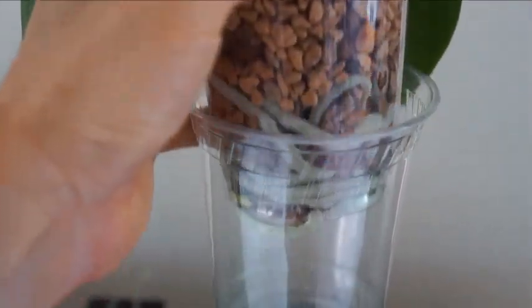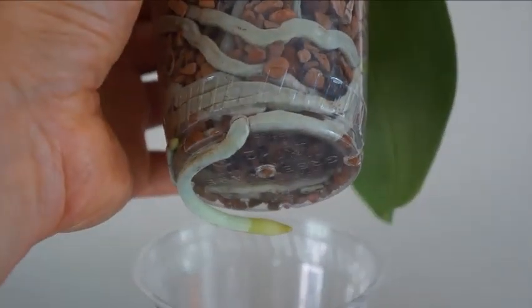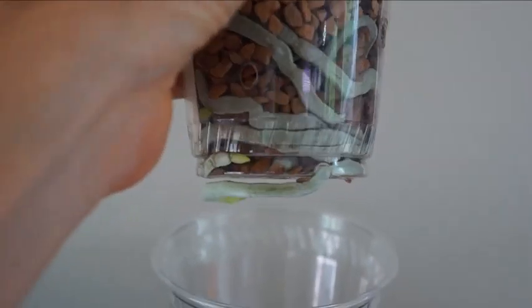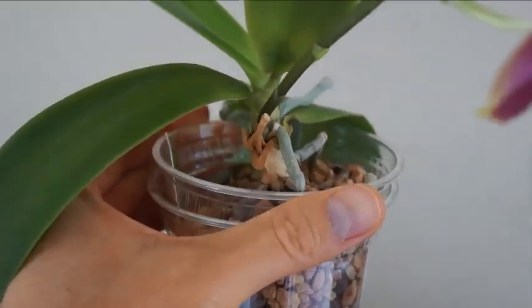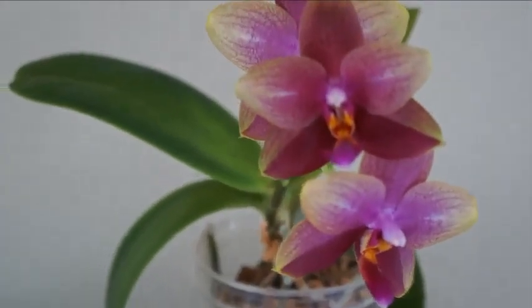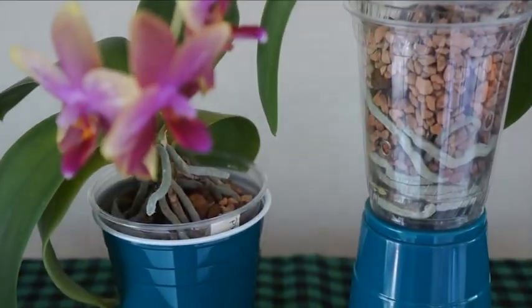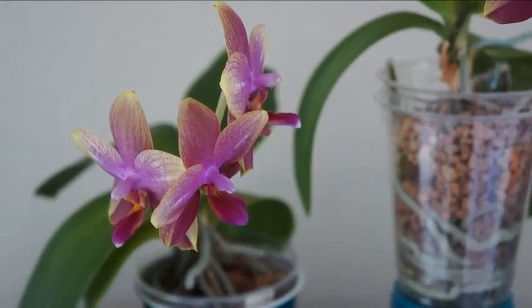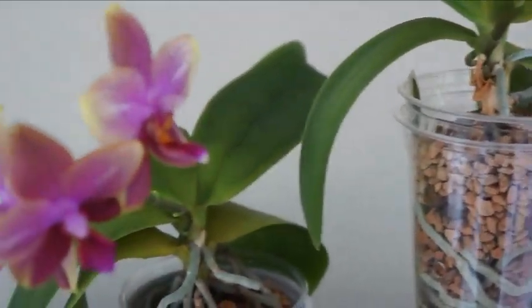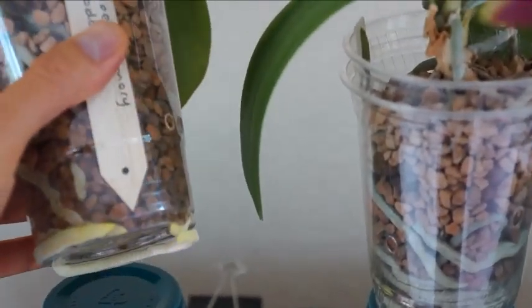And I also double cup it, which allows me to go between a traditional setup with no excess water at the bottom, and a semi-hydro setup, which would have some water toward the very bottom. And for these two orchids, I usually give them water anywhere between 1/4 cup and 1/8 of a cup, depending on what I see, depending on the season and how much water I think they would need.